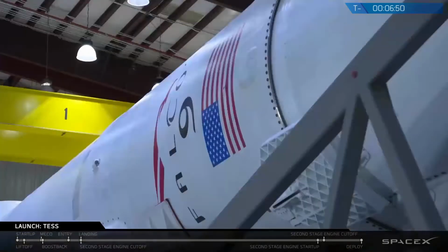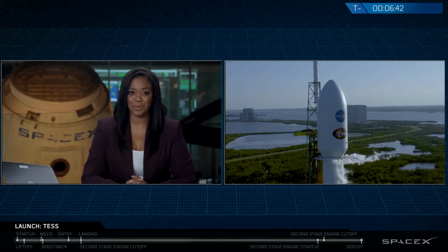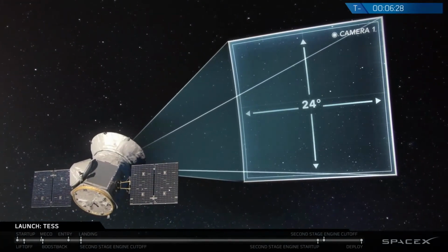This planet hunter is an orbital observatory that will discover thousands of planets by monitoring over 200,000 stars in nearby planet systems, or star systems. Its science instrument is comprised of 4 high-tech, wide field of view cameras designed and manufactured by MIT's Lincoln Laboratory. These cameras will allow TESS to detect exoplanets, which are planets that are outside of our solar system.